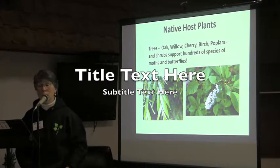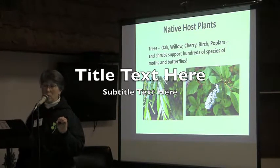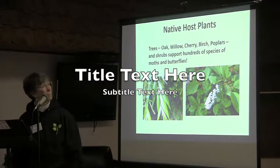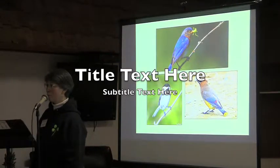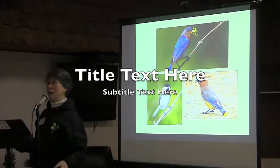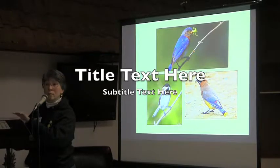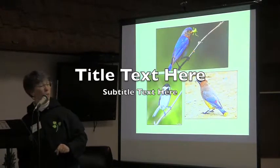Now, as I mentioned, a lot of those are little moths that are not going to be real exciting, but they're very important. And the reason they're important is because they feed birds. And if you want birds in your yard, you want to have insects. This is contrary to everything that every gardener ever learned. Bugs are good in your yard because they feed other creatures. They're the basis of that whole food pyramid or food web.